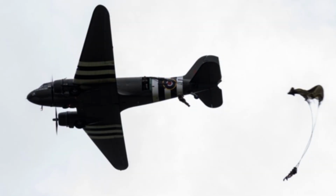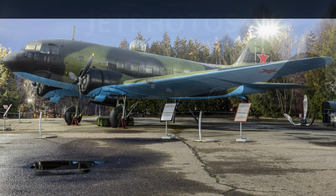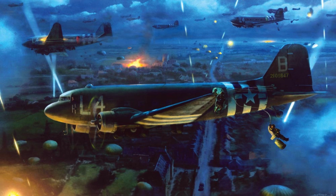Russia made its own DC-3 C-47 variant, which was the Lisunov Li-2, or the PS-84, for both airline and military use, with military variants being fitted with bombing equipment and gun turrets. Japan also had their own DC-3 C-47 variant called the L2D, which was a transport aircraft made by both Showa and Nakajima.